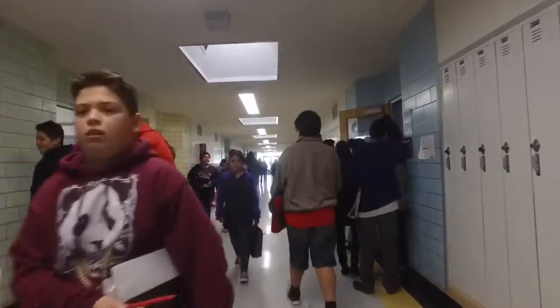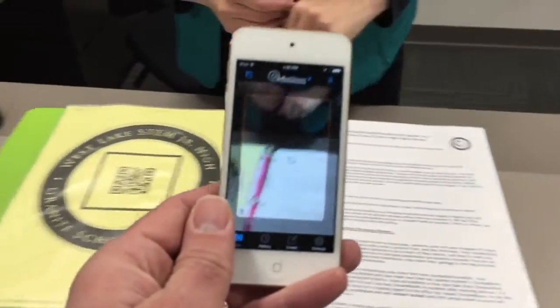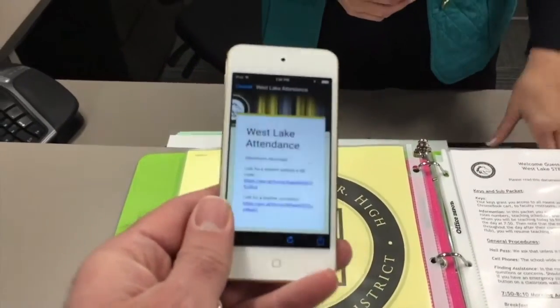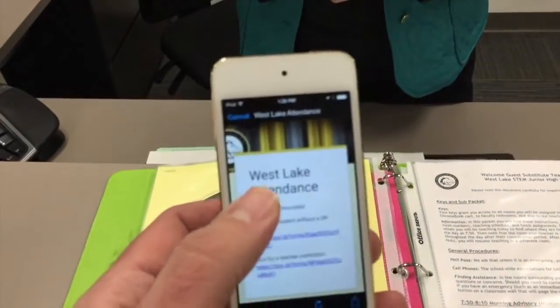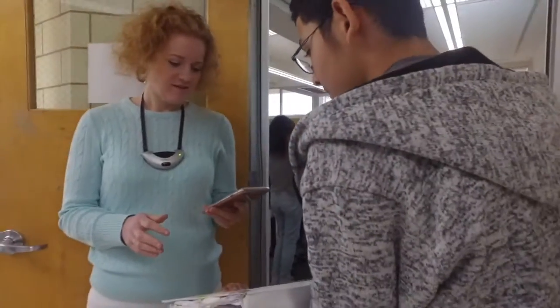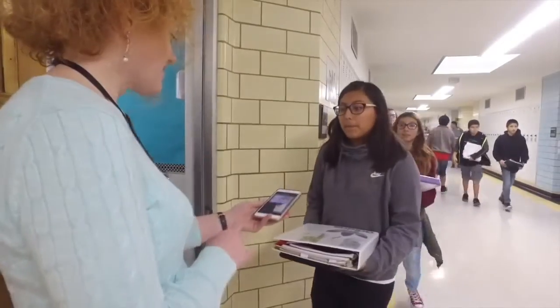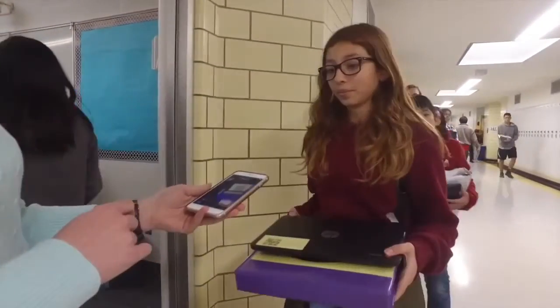So every student actually has an individualized QR code that's part of their binder. And it's been programmed to read the QR code of the student. So that means that it's been logged in. As they come into the classroom, the teacher with an iPad or an iPod scans them in. It actually records that scan to the second in a database we have.